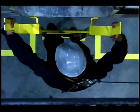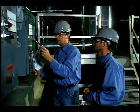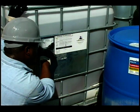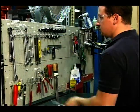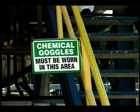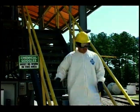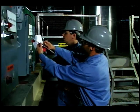Following good safety practices is a vital concern to today's workers. With a wide range of machinery, equipment, and chemicals in the workplace, it is critical that each employee understand how to protect themselves from harm or exposure. Protecting yourself from harm requires that you be aware of the potential hazards and exposures associated with the work you perform. You must also follow all safety rules and procedures outlined by your company.